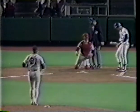One of the few times that side angle really gives you a good look of how far a hitter is behind. Mike McFarland takes a strike. Notice it early.